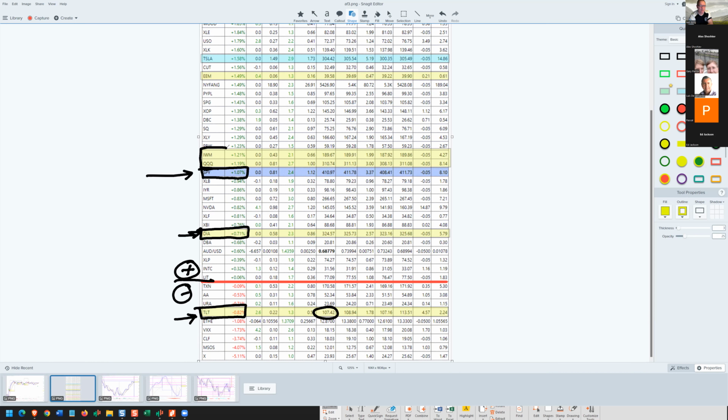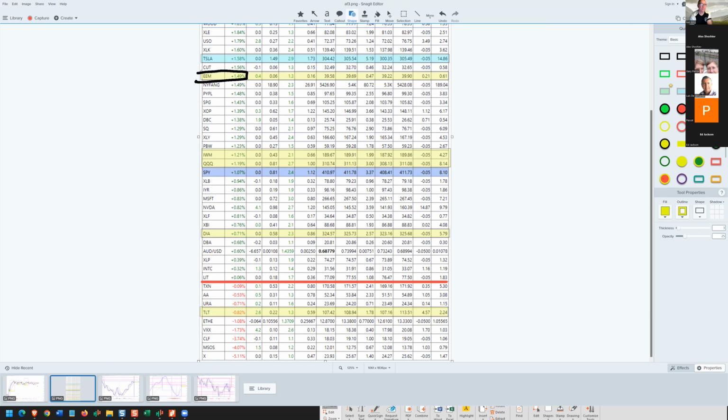Slightly better than the market were tech and the Russell at 1.2, so marginally better than the S&P. Single best performer was emerging markets at 1.49. God, I drew that like a drunkard. Sorry. Emerging markets 1.49. Tesla 1.58, so that's really leading the way north.